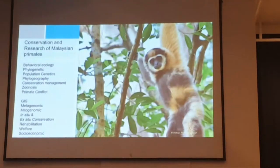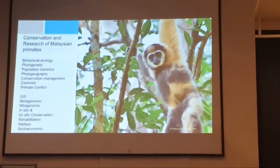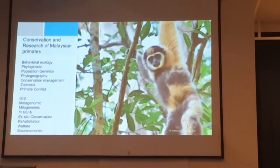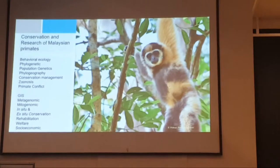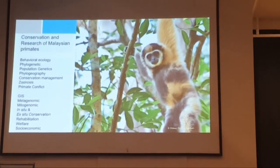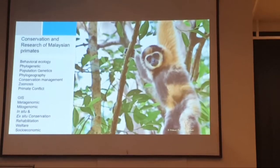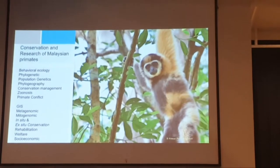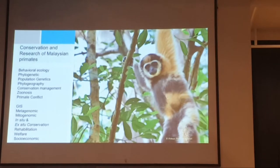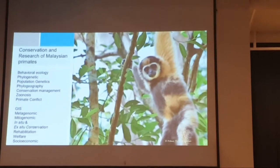Okay, as a conclusion, a lot of research has been done on Malaysian primates, mostly covering behavioral and ecological aspects, phylogenetics, population genetics, phylogeography, conservation management, zoonosis, and also primate conflict. However, future and current research is going on in GIS, metagenomics, mitogenomics, in situ and ex situ rehabilitation, welfare, and also socioeconomics. This is an area that also needs to be focused on, now and in the future.